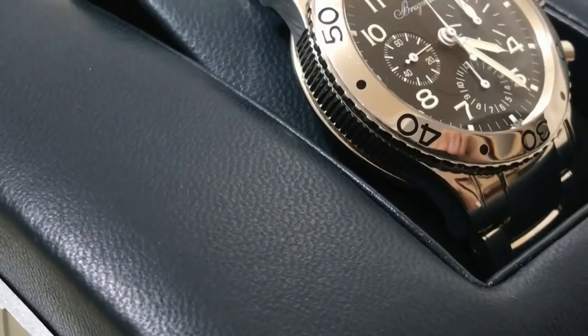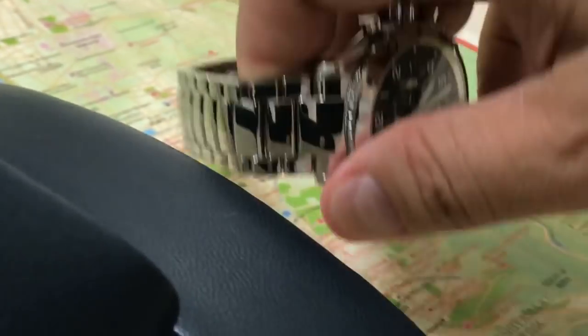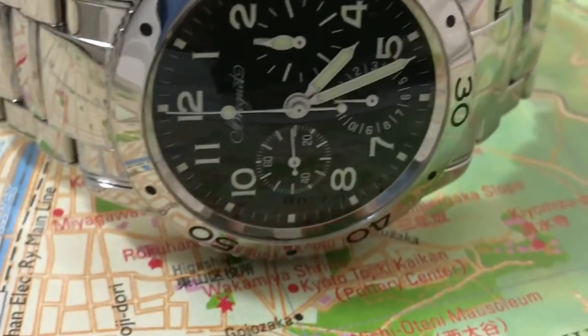Why do I love this piece so much? That is a very good question. Look at the coin edging on this piece here. Absolutely stunning, absolutely stunning, and done with class and distinction. Breguet, why do I love this brand so much?